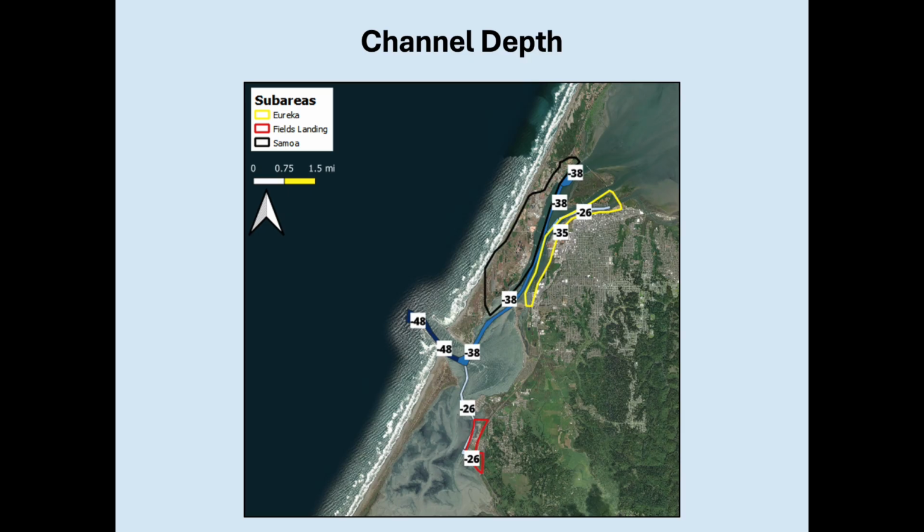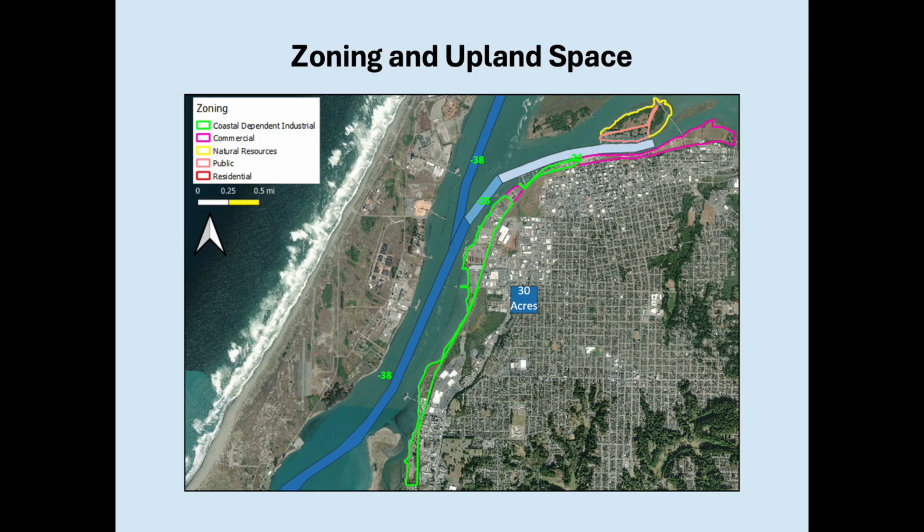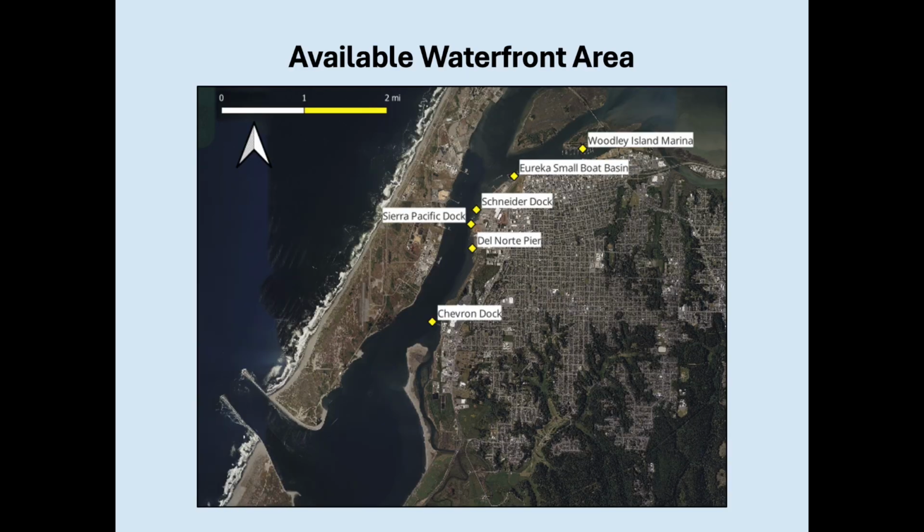Eureka sub-area, some of the channel depth is 38 feet, so there's some potential there, but it drops down to 35 and 26 feet. However, the distance between the channel and potential wharfs and land is not adequate for the heavier uses. There is compatible zoning and upland space. And then there are similarly existing docks, some of which would be adequate for the lighter uses.